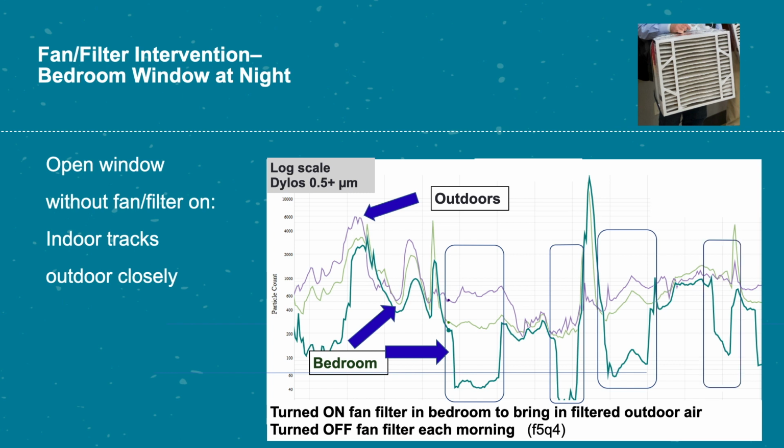And as you can see in all these highlighted blue sections, the fan goes on and the particles completely bottom out to zero almost. Relatively, maybe in the tens, but that's effectively zero in terms of Dylos small. Then in the morning they wake up and it goes off and they go out to work or whatnot and the particles spike again. If they're not spiking, they're at least tracking right in line with the outdoor, with that purple, slightly below it, but not much of a discernible difference in the grand scheme of things, except when that fan filter is running.